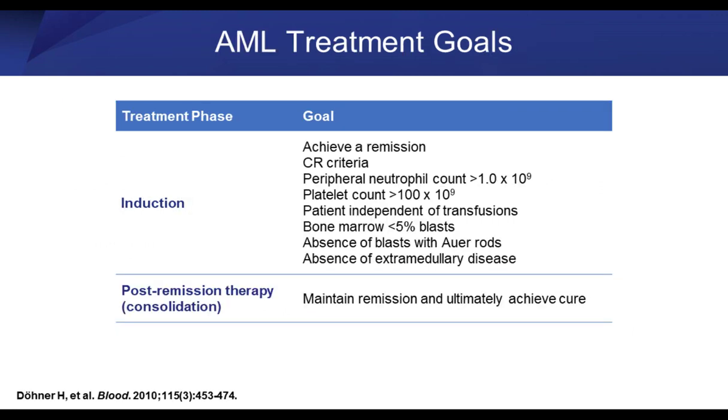So what are our treatment goals with acute myeloid leukemia? Obviously, we would like to be able to cure the patient. That's not always going to be possible. Again, when you think about the age group of the patients that are going through intensive chemotherapy, this is tough chemotherapy to get through. And I'll get into the more specifics about that. But it's tough chemotherapy to get through.